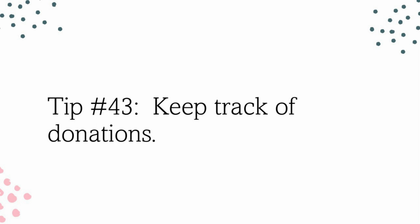Tip 43, keep track of your donations. Okay, here's why I say this. One of my small businesses is in the financial sector. So every year I have people who come to me so I can help them with their personal tax returns, right? So when they come in, I'm like, okay, did you donate money? And they go, yeah, I did, but it was $10 here, $20 there, and I don't really remember. And then they start looking in their phones to see if they have receipts. So keep track of your donations.